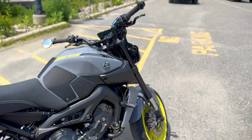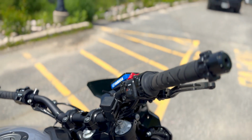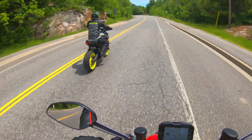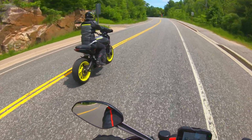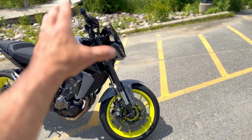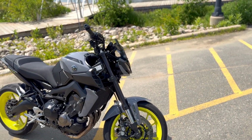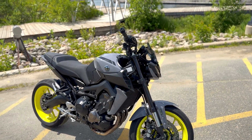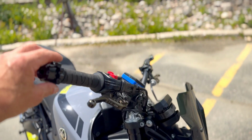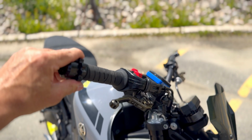Now these handlebars are awesome. Oh my God, I've never ridden a bike with this kind of setup before. It's really cool. The actual seating position on it isn't very aggressive. It's almost like you're sitting on a dirt bike. And with the handlebars set up like this, it's pretty cool. So if you want to monkey around and do whatnots, that's right, whatnots, I said it, this is your whatnot setup. He also has this device here, which you can turn and twist, and it gives some resistance to the throttle.